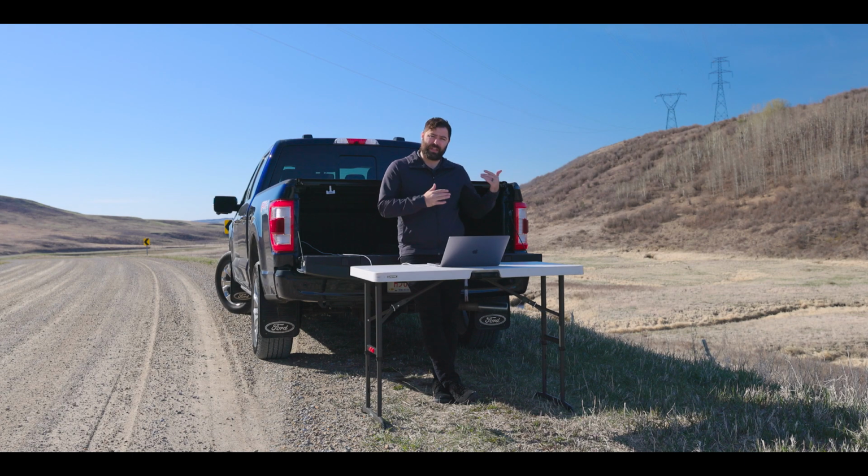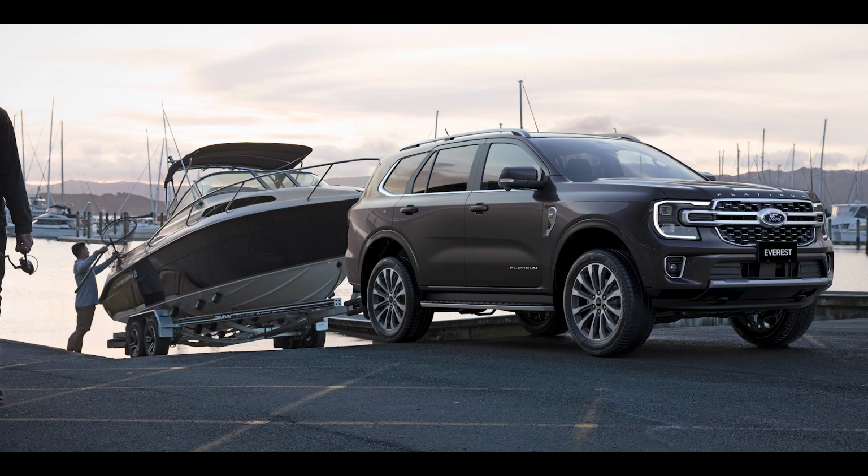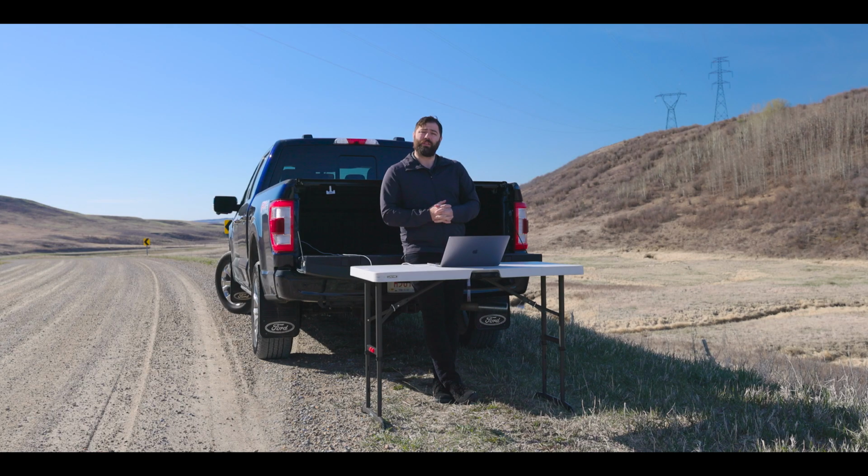With the amount that we've seen the Everest testing, we assume that it's going to be replaced with something like this. The Everest, from the looks of it, is basically just a Ranger that has been converted into an SUV. It's a very good looking vehicle, it's a very handsome vehicle, and I think it would be a shoo-in for a replacement.